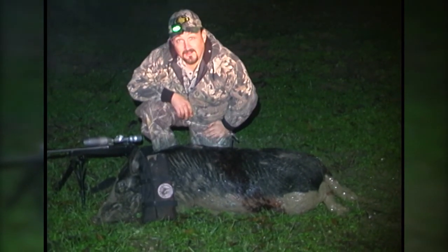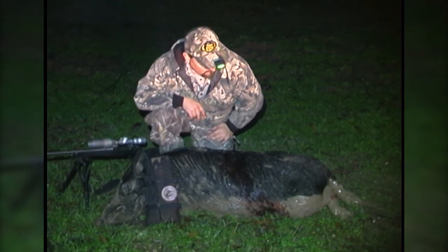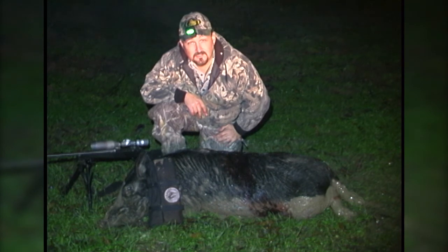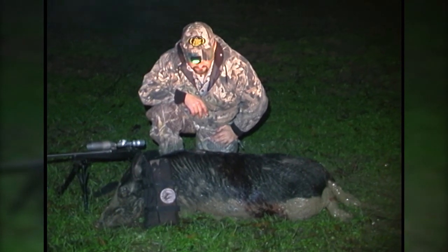So that's a good hog, man. I was tickled to death to get her. They eat a lot better than them old big boars anyhow. It's getting colder by the minute. I say we go get the four-wheeler out here and get her to the truck and get going.